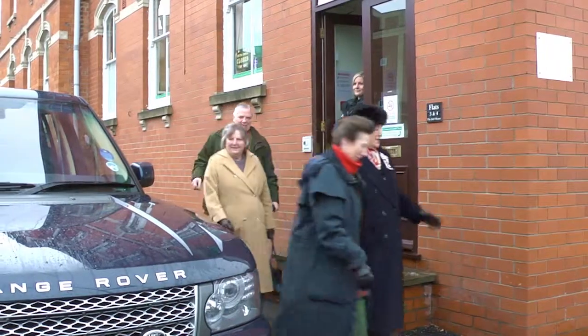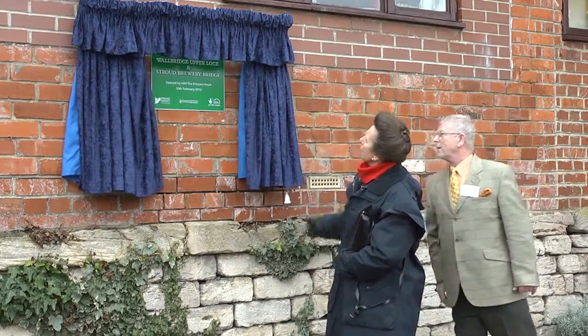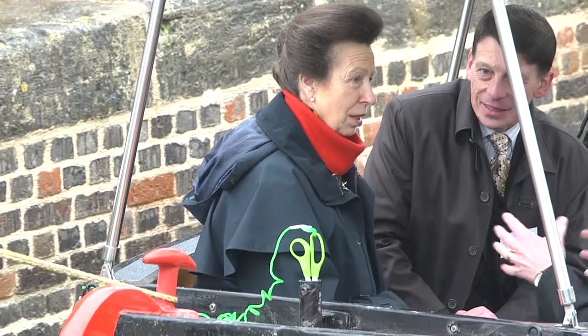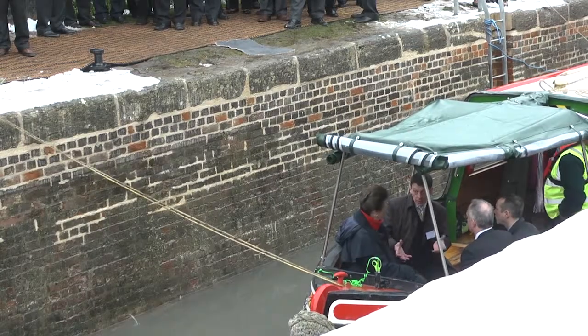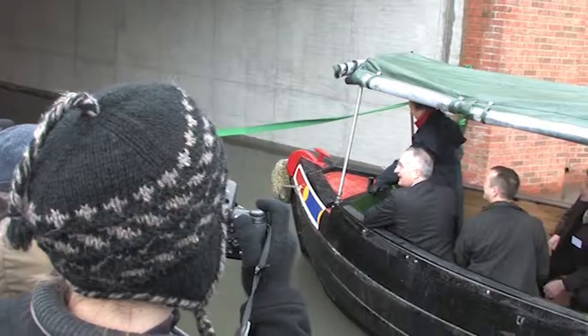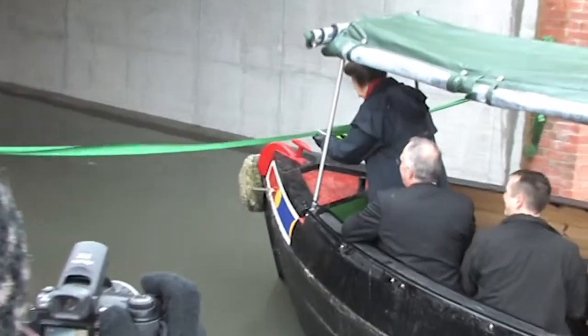After taking a tour of the visitor centre and unveiling a commemorative plaque, Princess Anne climbed aboard the Perseverance, the first boat to pass beneath the new bridge. The narrowboat descended in the restored Wallbridge Upper Lock and passed through to the new Stroud Brewery Bridge. An enthusiastic crowd watched as Princess Anne made the opening official by cutting a ribbon across the water.